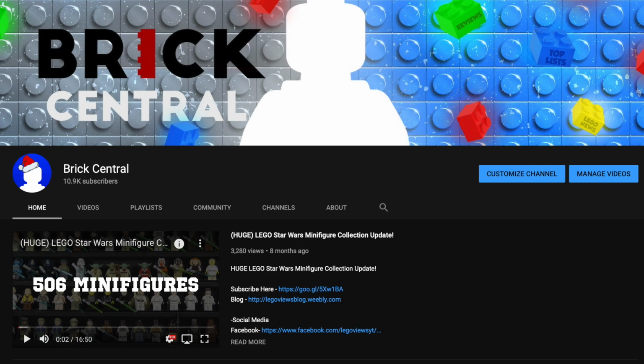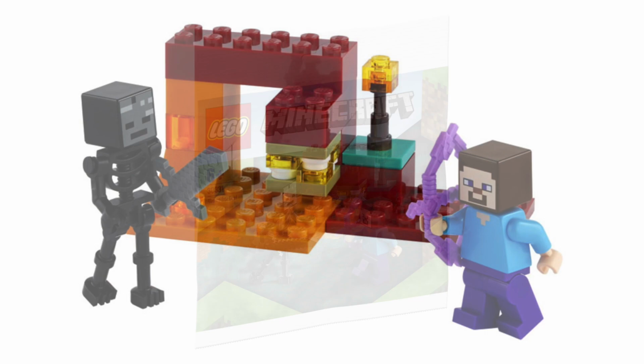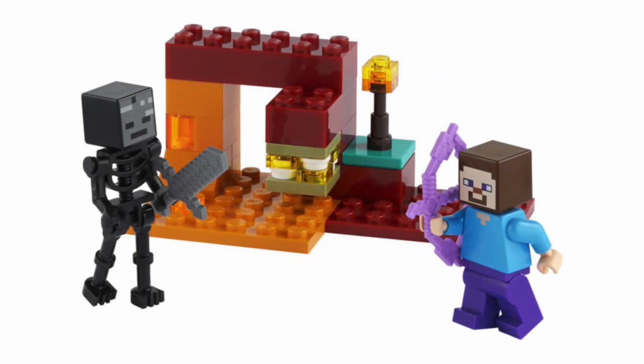Anyway, let's run through all these polybags, starting with Minecraft. This is the set number 31331, and it's called the Nether Duel. This features two minifigures, Steve and a wither skeleton. And there's also this simple nether-themed build in the background as well.